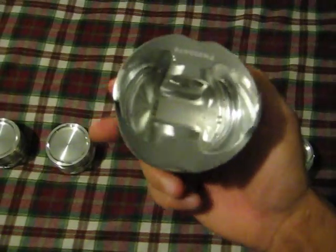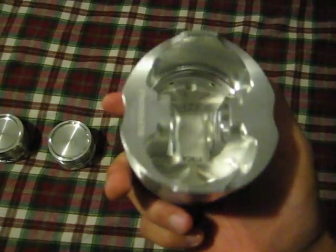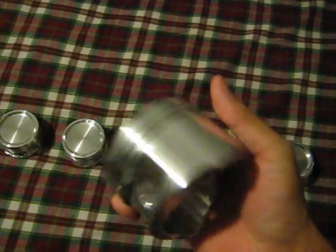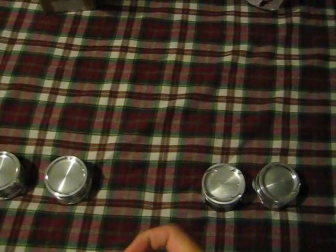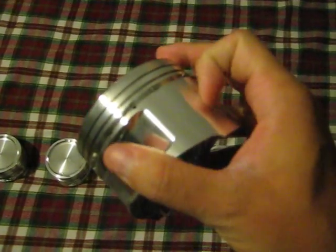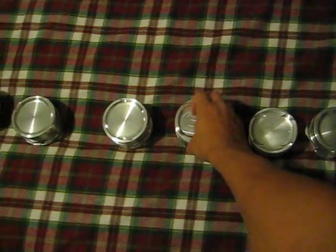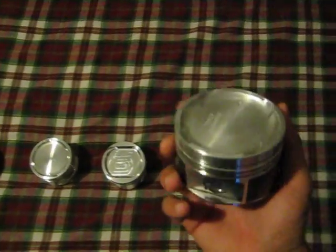Then we have a JE piston. Sorry for the bad camera work, by the way. There you go. It's laser embossed, no bump, part numbers on there, all nice and shiny, non-coating. And I don't know if you can hear this, but these are nice and smooth.